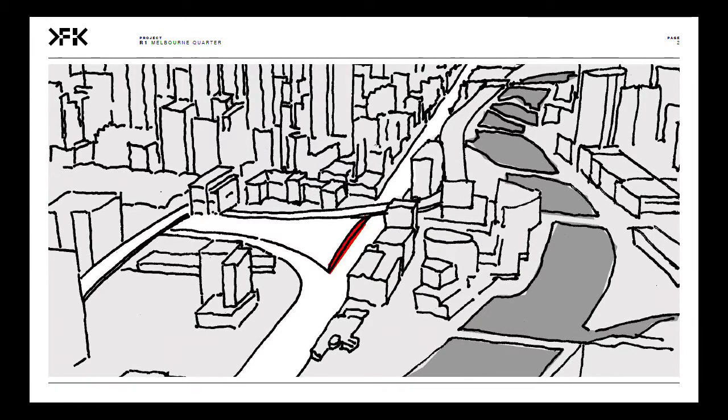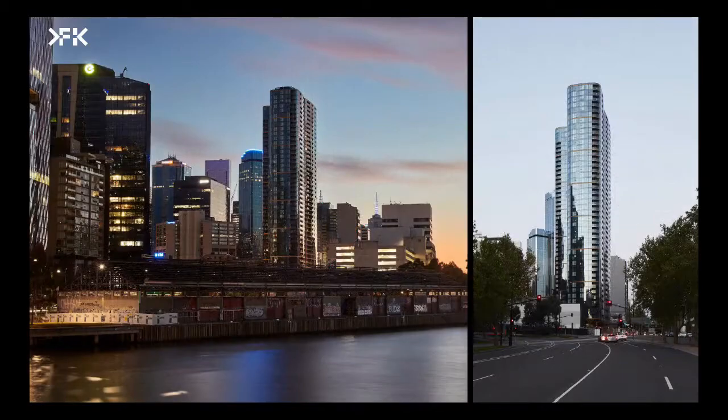The red, so the start and end of the project, is the Batman's Hill wall, where at some point they decided to take Flinders Street through and they cut the wall. They placed the wall that became known as the Wailing Wall. But that was something we had to interrogate as we went through.